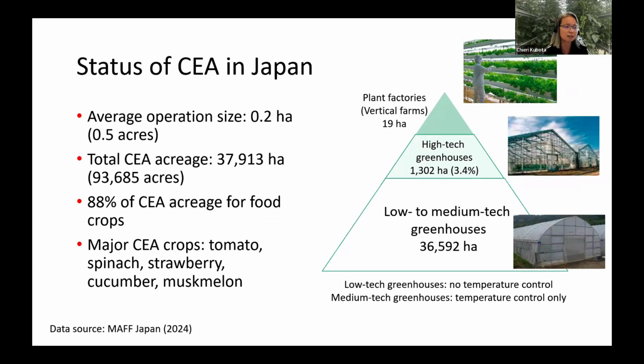As I said, it's more small-scale operation. The actual average operation size, including all the crops, is only half an acre, 0.2 hectare. Total acreage is huge, close to 40,000 hectares or 94,000 acres. And close to 90% of the area is used for food crops. So it's kind of the opposite.